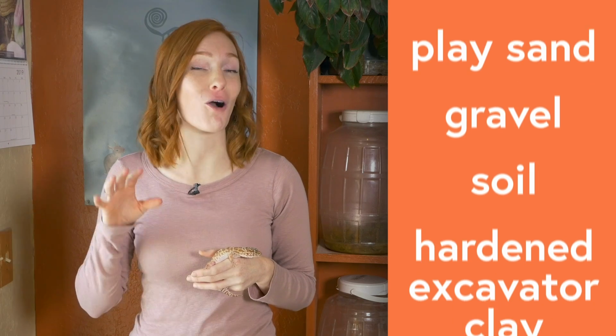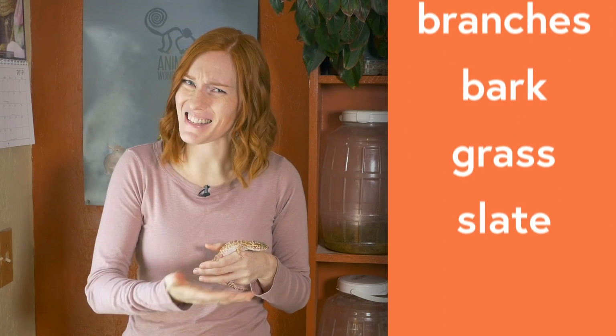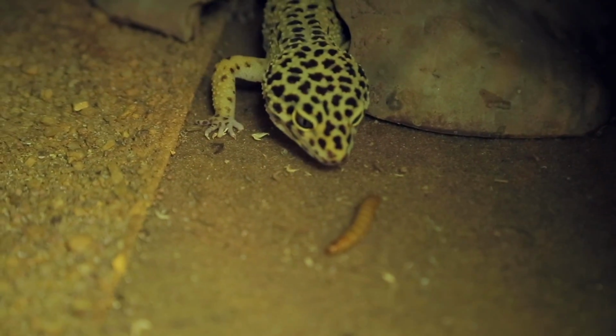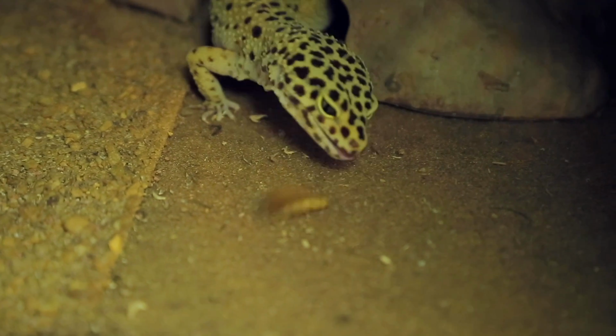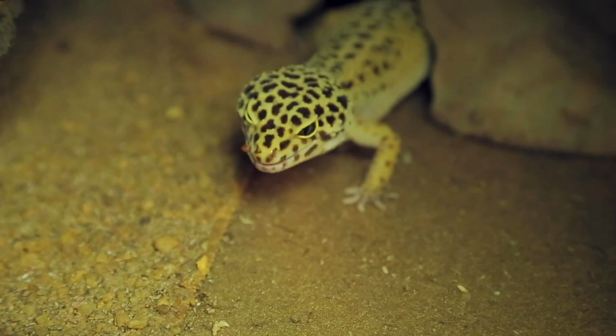It's still a no-go to offer calcium sand because leopard geckos will be drawn to eat it, but a variety of substrates can be used. This includes loose substrates like play sand, gravel, and soil. You can also use hardened excavator clay, large rocks, branches, bark, grass, slate, or any combination of these. A great way to keep a leopard gecko from ingesting substrate when they hunt and catch their prey is to simply feed them on platforms, bowls, or somewhere besides directly on loose substrate.